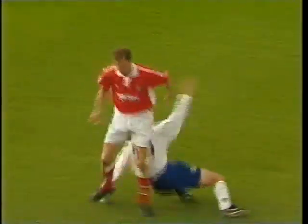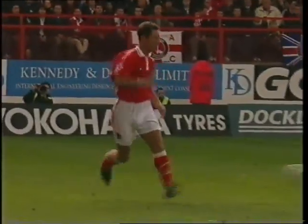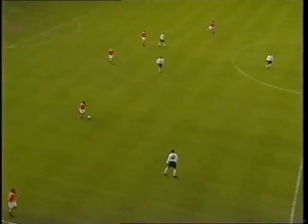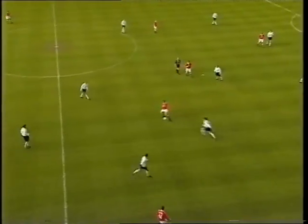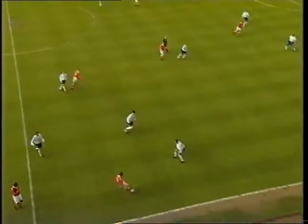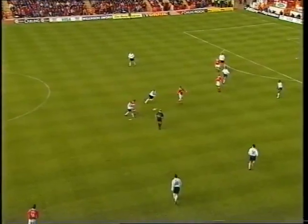Still Charlton doing the attacking, despite the fact they're down to 10 men. Richard Rufus sent off in the 65th minute for stamping on Matthew Jones. He was sent off on the first day of the season as well, Rufus, at Newcastle.